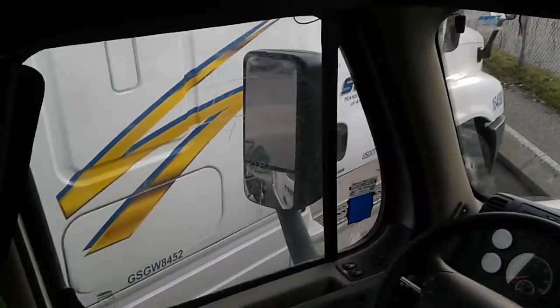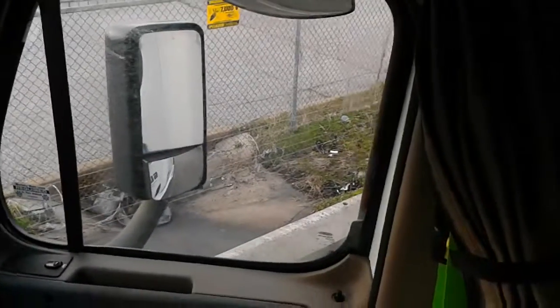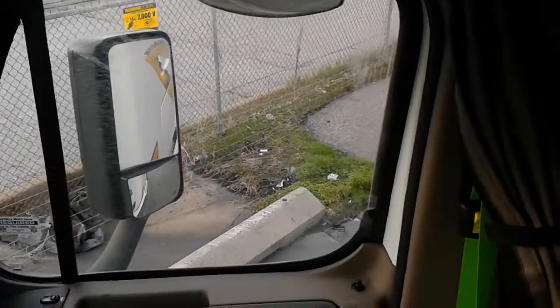There's some stuff written on the windows and some sticky stuff. I think they'll clean that off tomorrow because I don't have a spare tire yet either, so I'm probably going to have to take it by the shop and then they'll do that stuff.